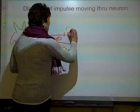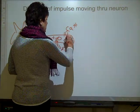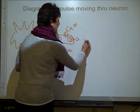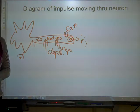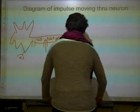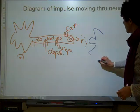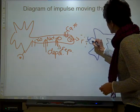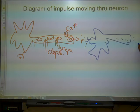At the end, there are calcium-gated channels. Calcium comes in, binds to these vesicles, lets these neurotransmitters out into the synapse. Now, the next neuron can pick up these messages, and the same thing can happen again, over and over and over.